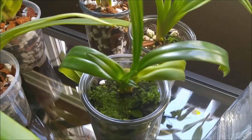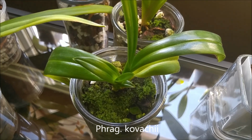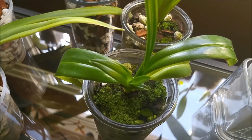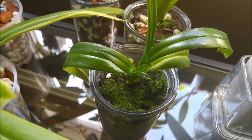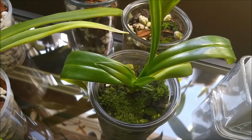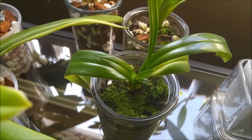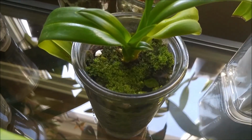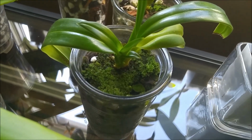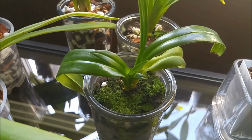And this is my kovachii species, kovachii. Not sure why I bought it. I'm not a big fan of round blooms with large ears, but probably because it has huge blooms. It's quite unusually large blooms. So I'm able to keep it alive. It doesn't grow very fast. It's quite slow, but it's still alive, which is good. And I put some moss on top because I read somewhere that it likes to have moss on top of the medium. And yeah, it's still there.